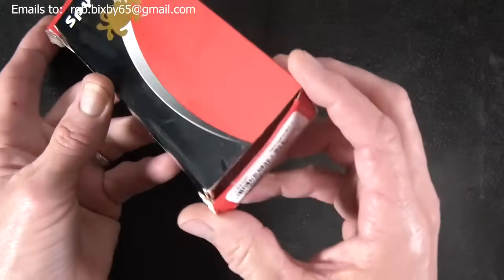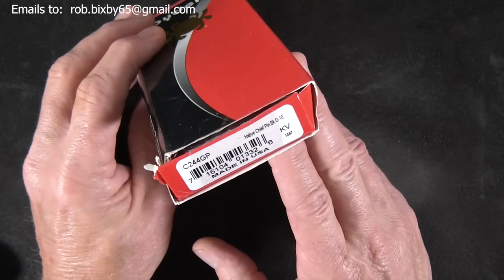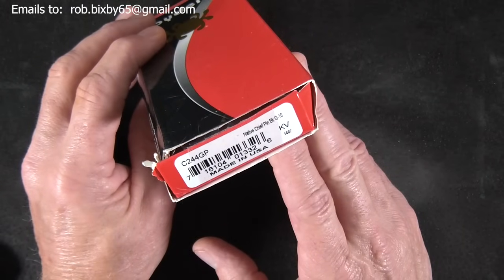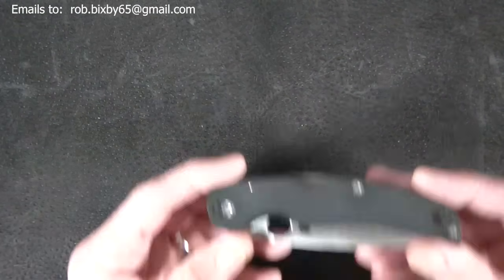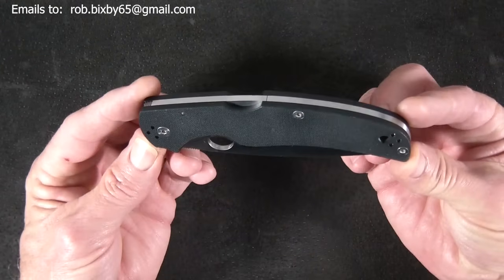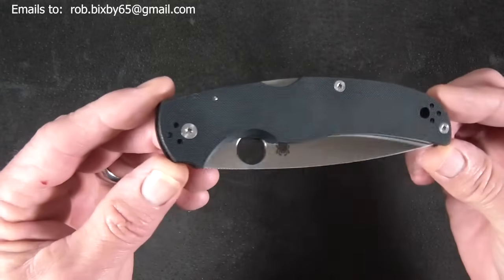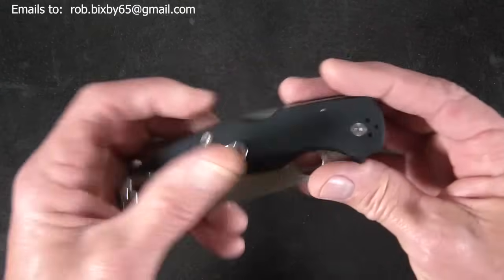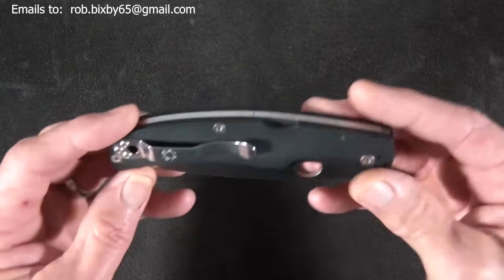Next up, we have another Spyderco. I'm sorry, but the box is a little bit worse for wear. The label says, though, it houses a Native Chief plain edge in black G10. That's because that's what it is. So here's the Native Chief, standard peel ply black G10 scales. Obviously a 4-way clip mount. This one is currently set up for right hand tip up.